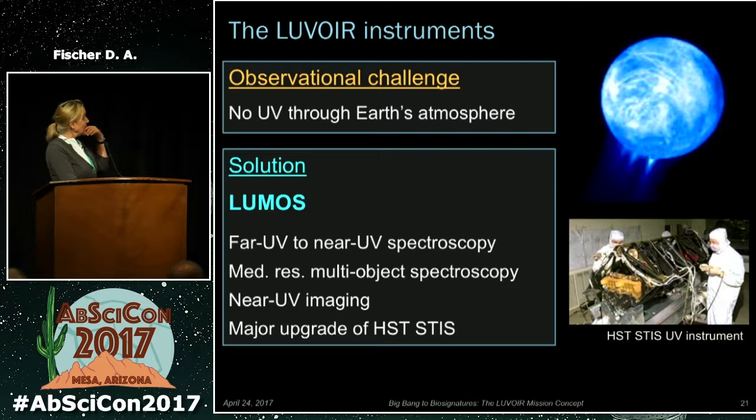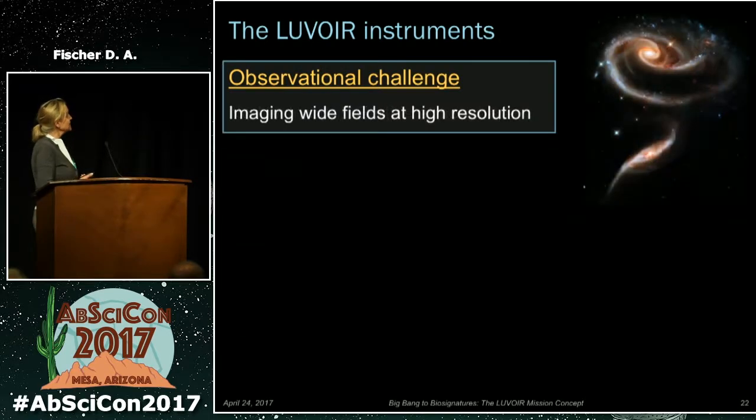So the LUMOS would do far UV to near UV spectroscopy. The PI for this instrument is Kevin France. It would do near UV imaging, and in essence, it would be a major upgrade of STIS on the Hubble Space Telescope for any of you who use that instrument.